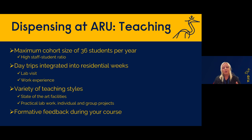Now, during your students' time here, we understand that getting feedback is really important to learning and developing. So we will be providing lots of opportunity for feedback, both from teaching staff in the moment, or it could be written feedback, or again, we're going to encourage a lot of peer discussions so students can get feedback from different areas.